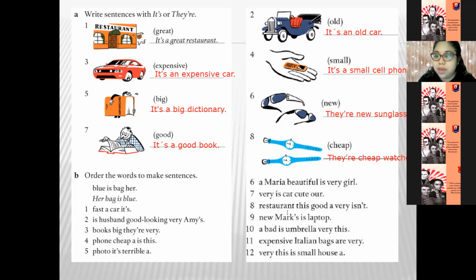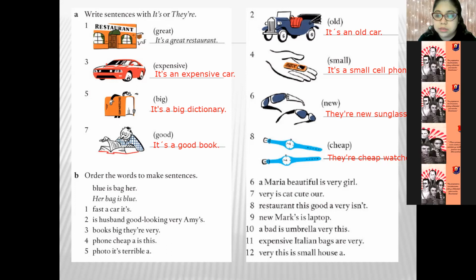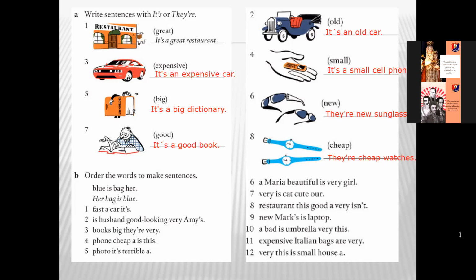Very good, Fabian. Okay, number 8. Somebody, number 8. Davis, come on, number 8. This restaurant isn't very good. Okay, this restaurant isn't very good. Good. Okay, somebody else, come on, number 9. Any volunteer for number 9?